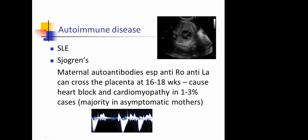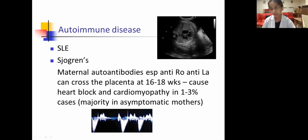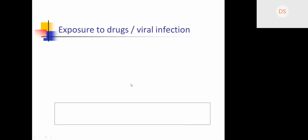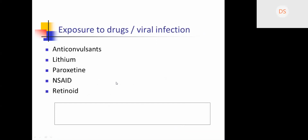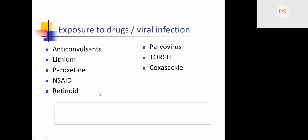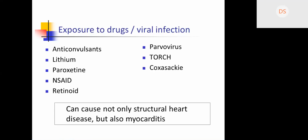So it's not that these autoimmune diseases cause an effect only on the conduction. They can also cause myocardial damage. Now, exposure to drugs or viral infection. Typically there are a few drugs which, if the mother takes them, the baby can have a congenital heart disease. It includes phenytoin, lithium, paroxetine, certain NSAIDs including ibuprofen, and retinoids which are used for acne, and certain viral infections like Coxsackie, parvovirus, or any of the TORCH infections. And this does not only cause a structural heart disease, but it can typically cause myocardial involvement also.